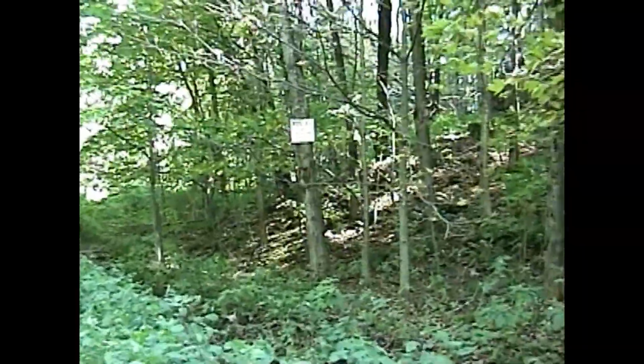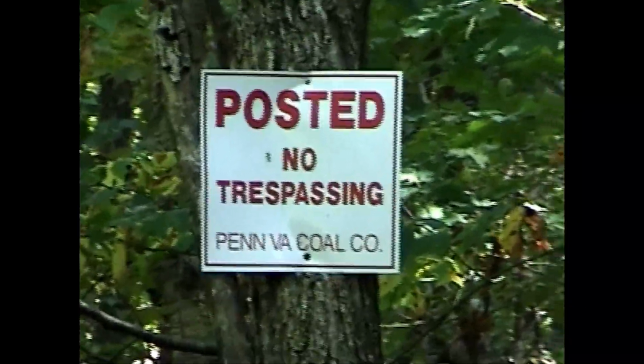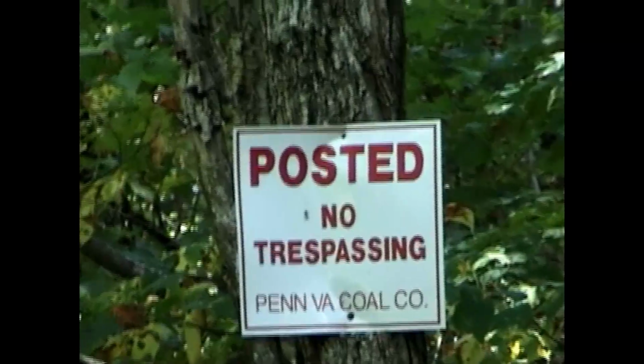So I've enjoyed coming up here. Just want to make it out of here safe and sound. There's a no trespassing sign from the Penn Virginia Coal Company. Now, those are out on 160 when you come onto this road.